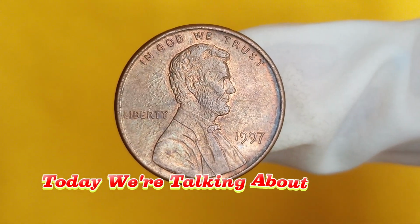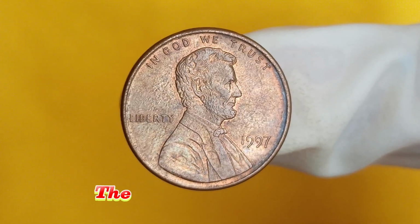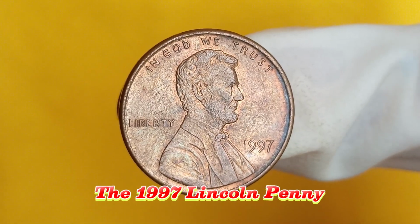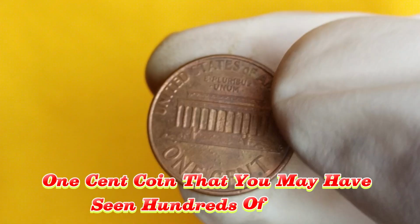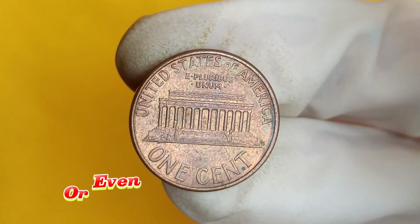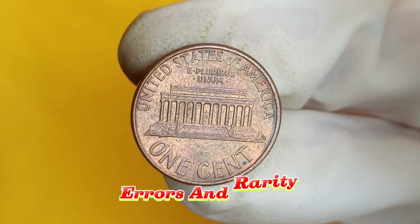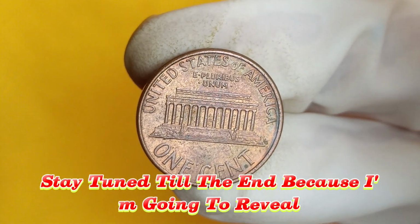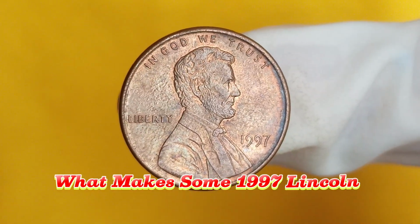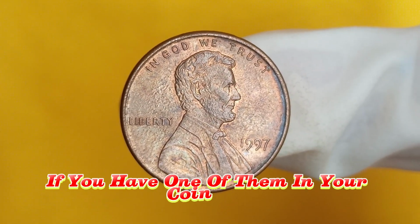Today, we're talking about one of the most fascinating and surprisingly valuable modern coins, the 1997 Lincoln penny. Yes, that small 1-cent coin that you may have seen hundreds of times could actually be worth hundreds or even thousands of dollars, depending on its mint condition, errors, and rarity. Stay tuned till the end, because I'm going to reveal what makes some 1997 Lincoln cents worth over $7,000, and how to spot if you have one of them in your coin jar right now.